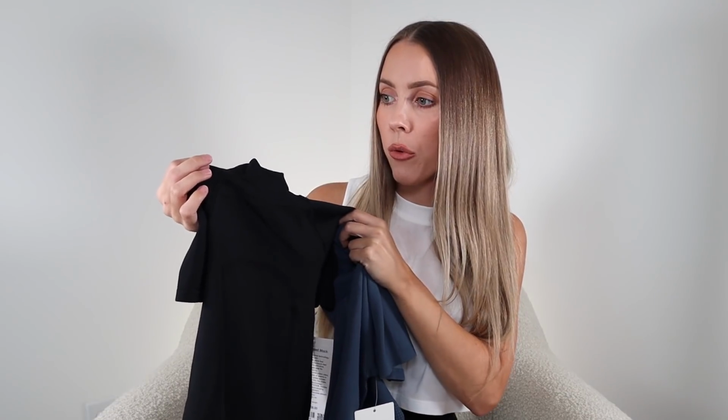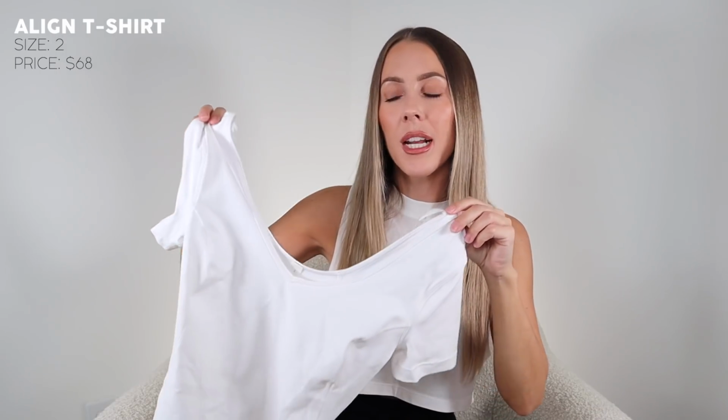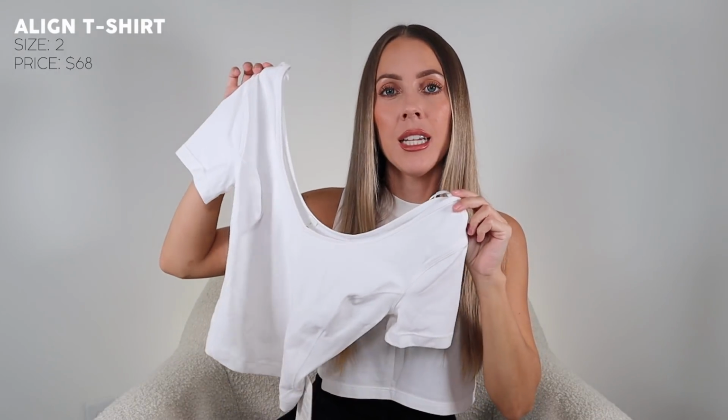I honestly feel like this top is going to be perfect for casual wear too. If I want to wear them just like with sweatpants or looser casual bottoms, I think that's going to pair really nicely with those. So the next top that I ended up picking up was the Align t-shirt.